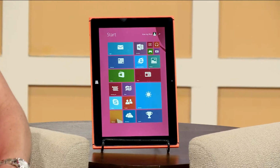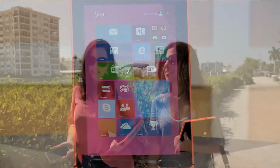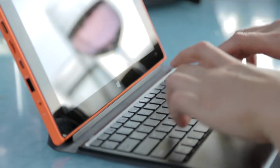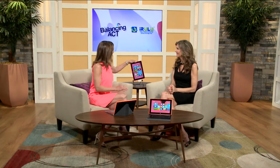All right, we know you and I can relate. Women are super busy these days, and how is technology like this helping us to cope and be more productive? Well, Julie, this is the iRulu Hybrid Tablet PC, and it's a two-in-one combination of a laptop and a tablet. Women love it because it's the ultimate multitasker. As a laptop, it will power you through your day efficiently so you can be productive, and when you're ready to kick back and relax at the end of the day, the top unplugs so you can use it as a tablet to watch videos, play games, and read books.